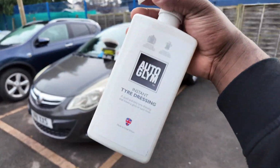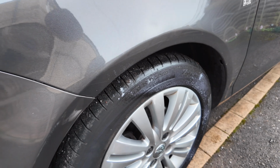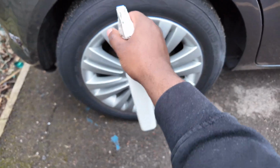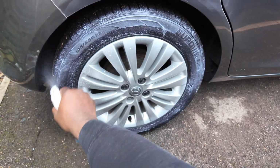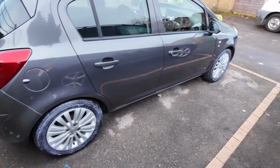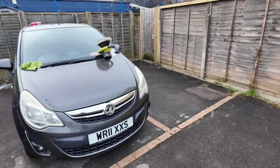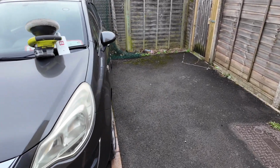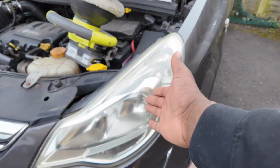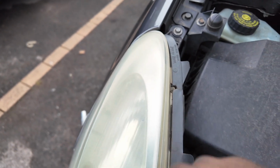The car's now polished, let's apply some tyre shine. And let's tyre shine the last wheel. And look at that. The Corsa is looking good. The only thing left to do is to polish the headlights. As you can see, this one is really faded. This is how the headlights turned out. So this is after polishing, and this is what it was like. Look how faded that is.